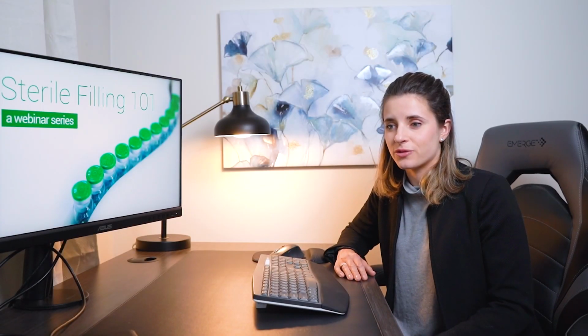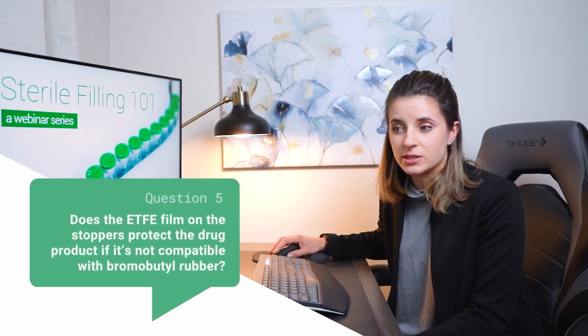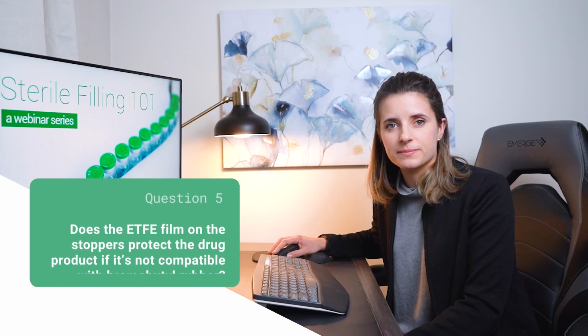Thank you. Now I have another one for you. The question is, does the ETFE film on the stoppers protect the drug product if it's not compatible with bromobutyl rubber? I would say that if a drug product is not compatible with bromobutyl, definitely using a coated stopper can be the good option. The barrier effect provided by the film itself will definitely ease the compatibility with the drug product, because the film will act as a filter of the potential extractables and leachables.